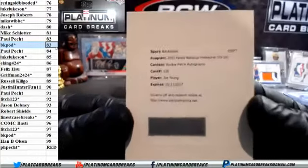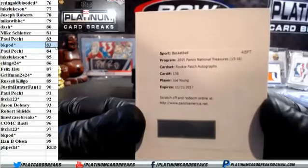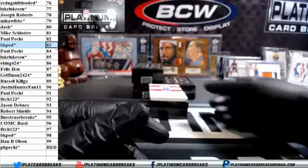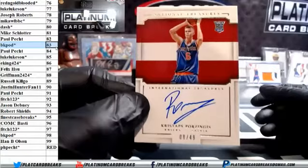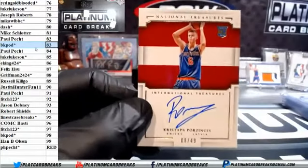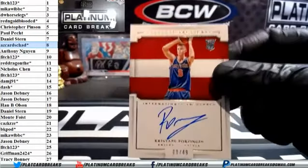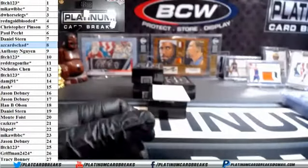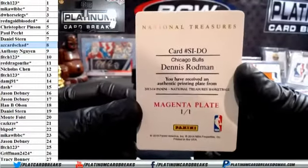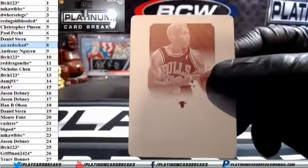Redemption, rookie patch auto, Joe Young. Nice, PH Pecked. Nice hit. Going to PHP. How about an 8 of 49, International Treasures rookie auto of Porzingis? Number 8. AZ Cards, Chad. Nice one, Chad. Bam. And a 1 of 1 going to Mr. Fitch, Dennis Rodman. Magenta 1 of 1, 13-14 NT Basketball. The Worm.